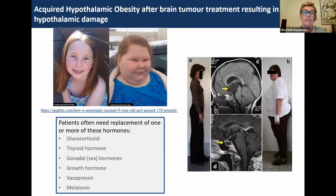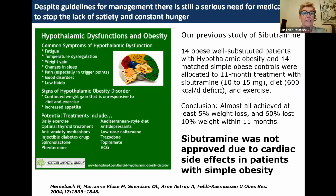So this is a very big challenge, because it's not only weight that is controlled by the hypothalamus, it's also sleep pattern, it's mood disorders, it's libido, it's temperature regulation. So as you can see, it's really a lot of different functions that affect our daily life.